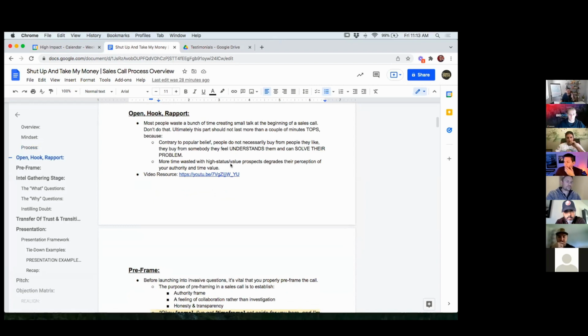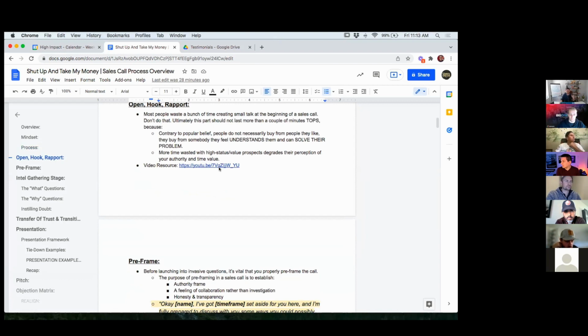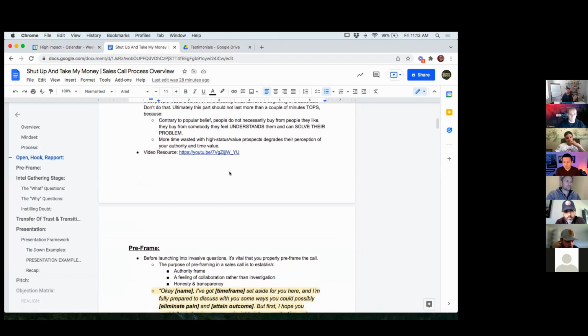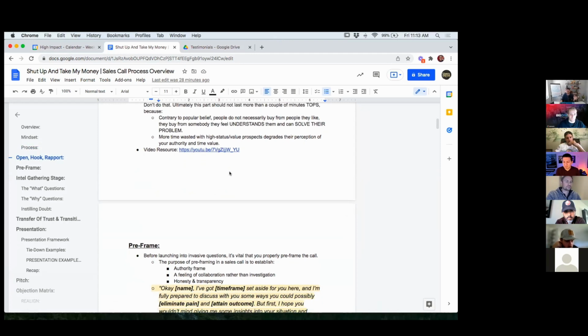So again, big misconception. People don't necessarily buy from people that they like unless everything is 100% the same. They buy from people that they feel understand them and that can solve their problem. So there's a video attached that will support you with ways to create rapport, because it is still important in a sales process, but that will keep you out of the weeds, and as Jordan Belfort says, off of spiraling off to Pluto.